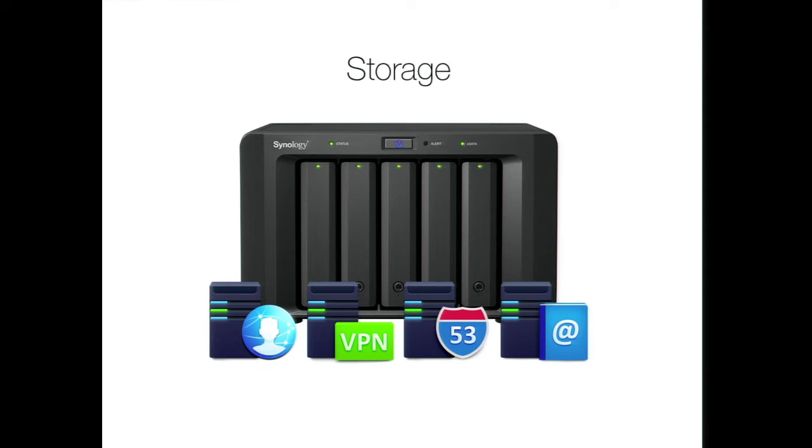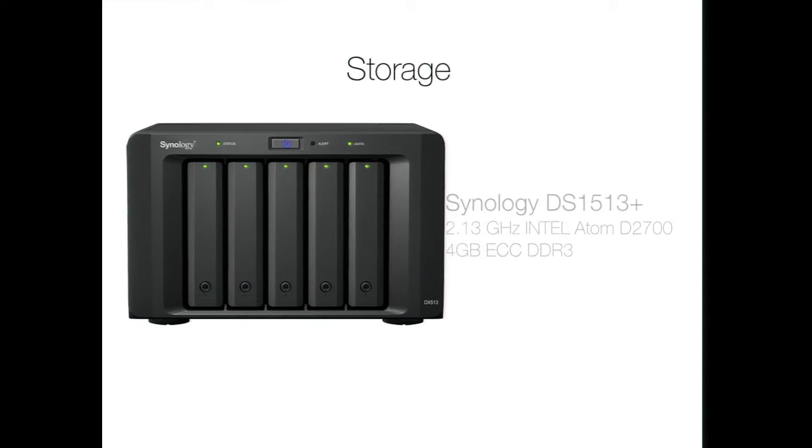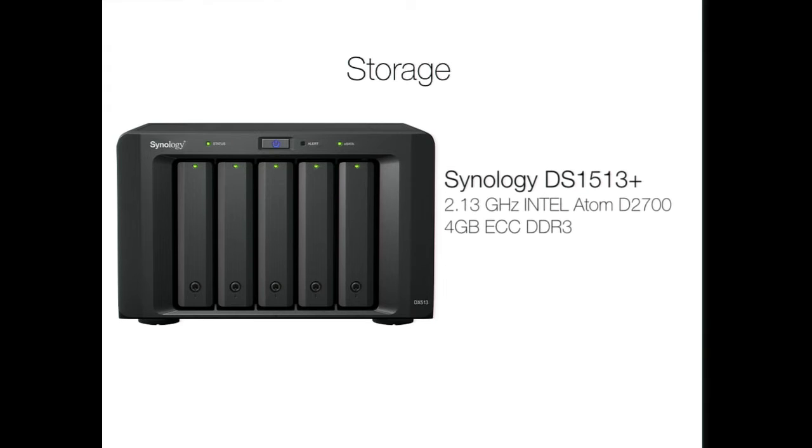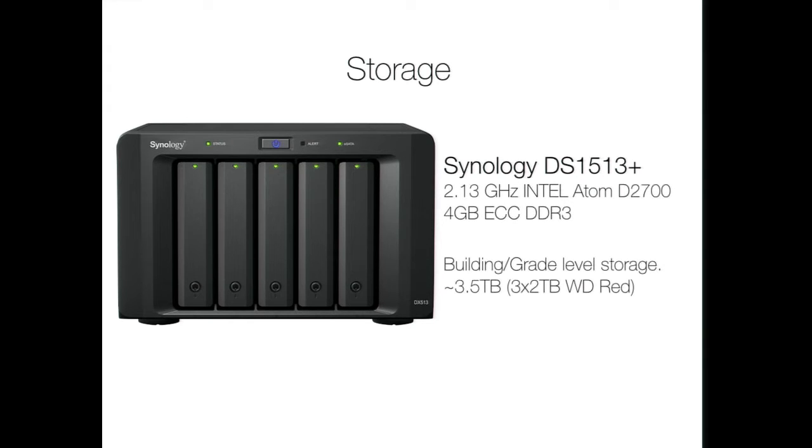So more specifically, storage. We use the DS1513, which is actually out of production now. It's an older model. 2.13 gigahertz Intel Atom, 4 gigs of ECC DDR3 RAM, and we only used 3 of the 5 bays, with 2 terabyte Western Digital Reds, and that's just for building storage.